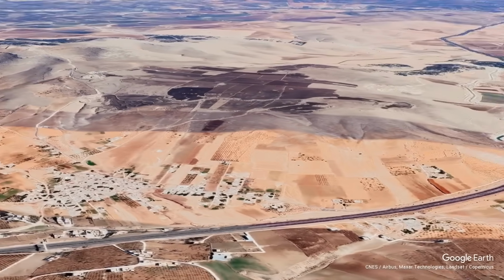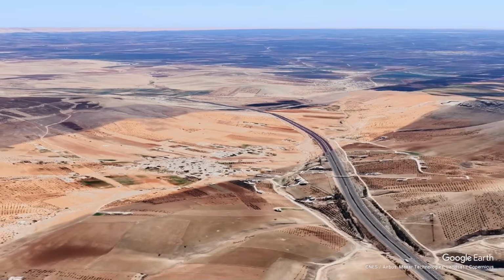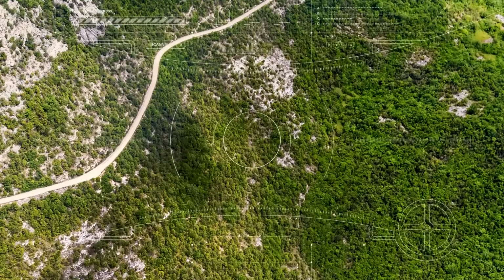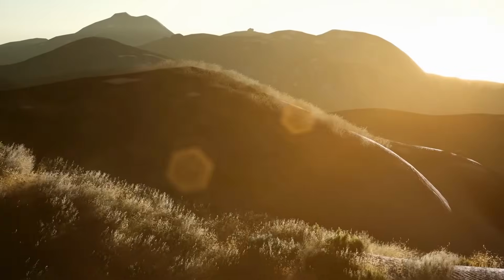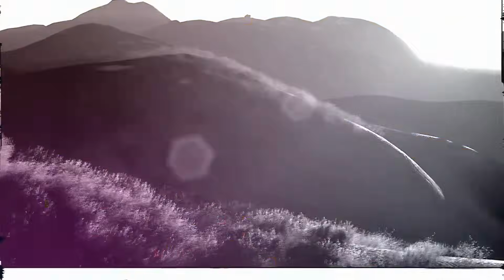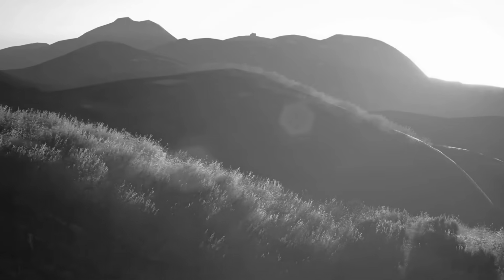Back in the 1960s, other archaeologists visited the area, but they totally missed the mark. While surveying the region, they stumbled upon a hill with scattered limestone slabs and concluded it was just an old burial ground from medieval times. Little did they know that there was so much more to uncover.